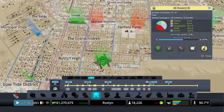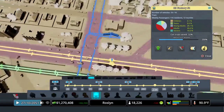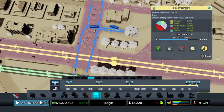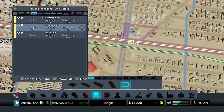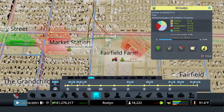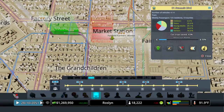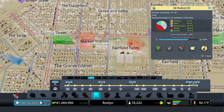Let's go ahead and check on the Factory Street tram. This is even worse than before. Terrible news. We're going to bump this. 40 is a lot. Let's go with 22, 26. I mean, what's it going to take, you know? This is somehow overloaded. Summit is fine. But yeah, Factory is in rough shape.